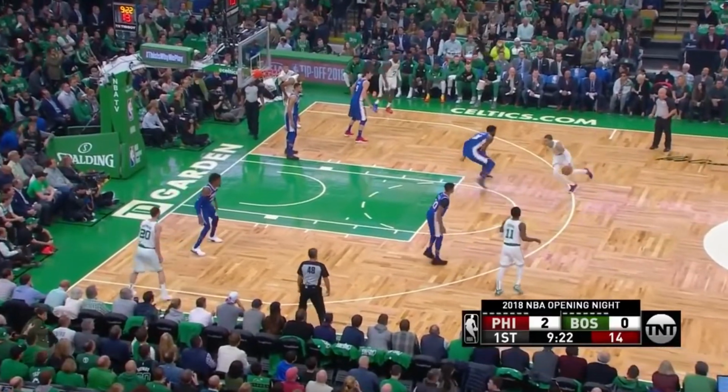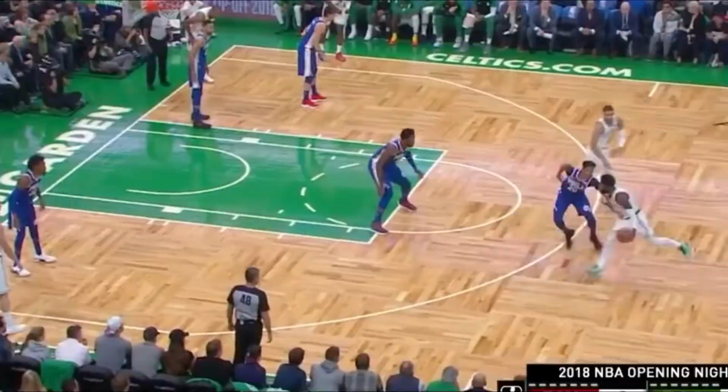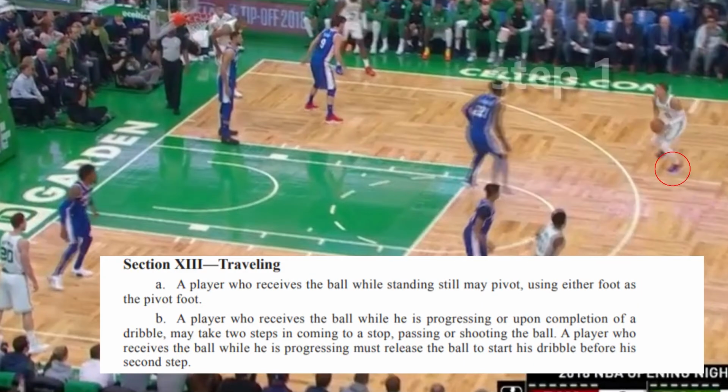We are going to start with the first basket by Tatum. He receives the ball from Kyrie and goes off for the jumper. Now he gathers with the right foot and then steps with the left. So let's look at the traveling rules.